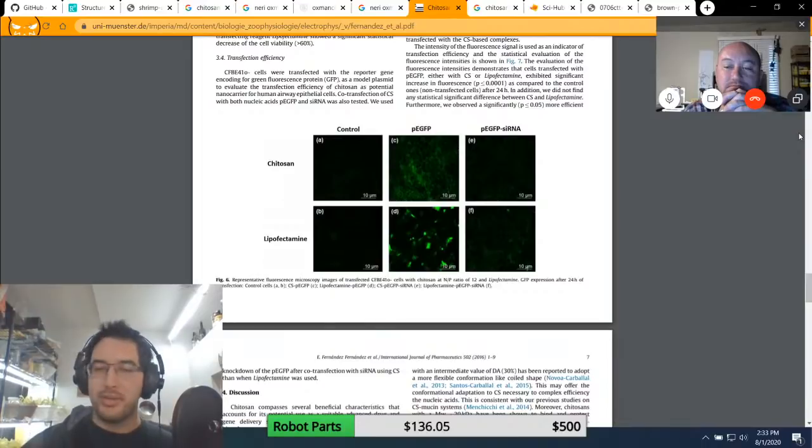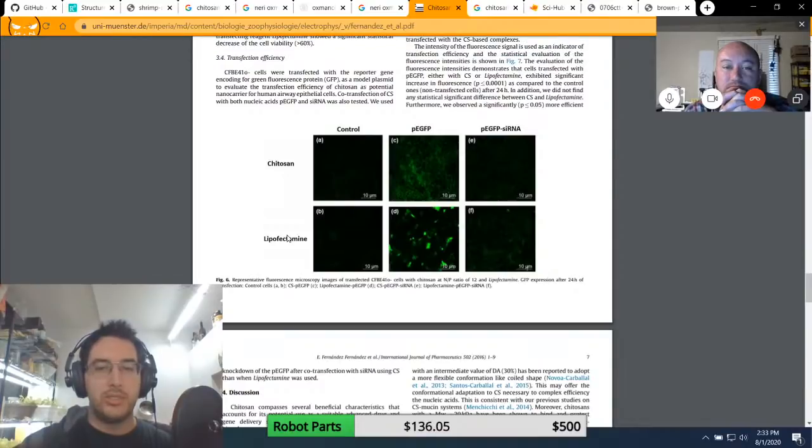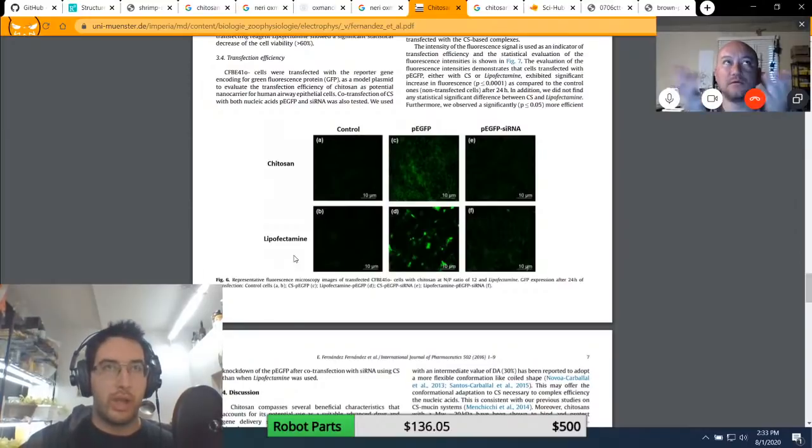Okay, let's just finish up the transfection thing. Here is a comparison between using Cytosine and using lipofectamine to get DNA into some mammalian cells. Lipofectamine is the go-to compound, the standard. We've used it a bazillion times. I even used it in the original lactase thing when we were first getting the DNA into the cells that we grew the virus in.